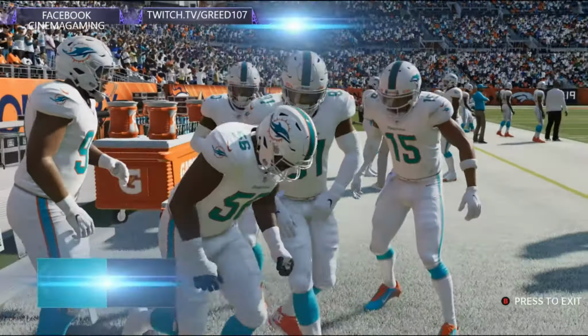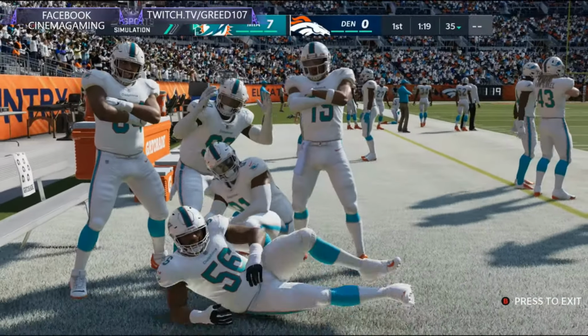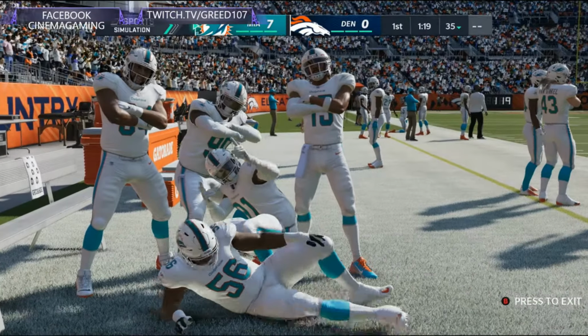Yeah, that's right. Extra point up and good by Sanders, and it's now a 7-0 game.